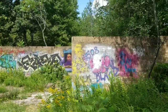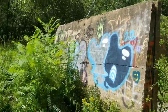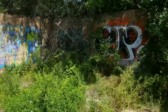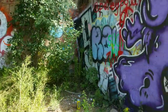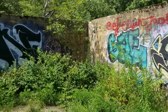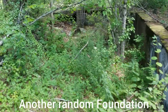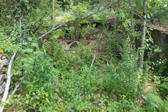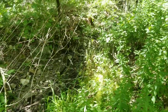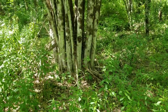As far as I can tell, this would be the milk house where they would be milking the cows. Over here would be their area, the dairy area. We're still looking for the silos. This place has a big echo in it. Just found a little dried up stream that's not on the map. It's pretty cool. Look at all those trees are all just bunched together like that.